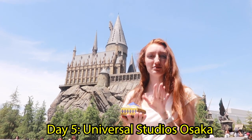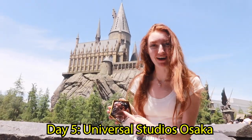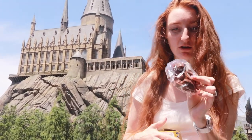Chocolate frogs. This was $12 for this box, so this better be good. Oh my god! It's empty? It's a giant frog! I didn't realize. I thought that it was like a little box full of... Look at this bad boy. He's huge! Oh my god, Tiasha.